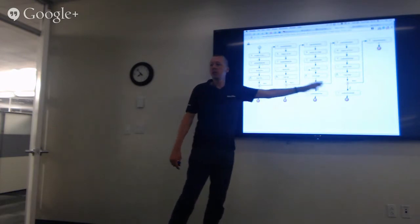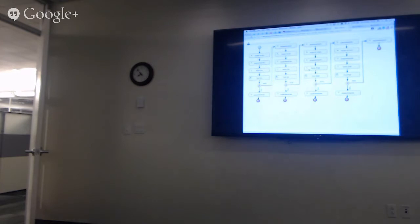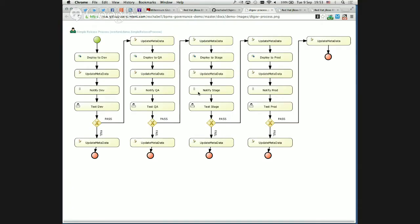It's actually marching it through the system. So it's exactly what you're describing. It's a very normal way to use governance for your artifacts. And we have it set up so that it does the complete thing, but you can do individual pieces.